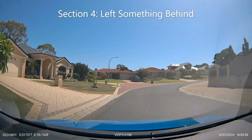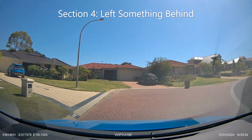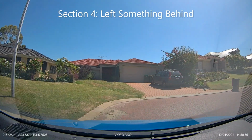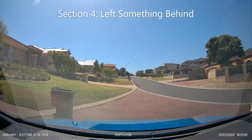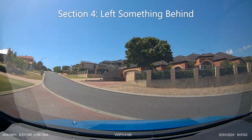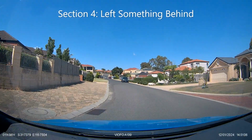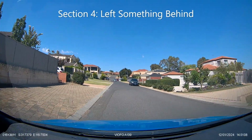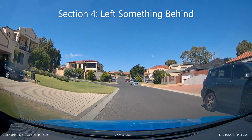Here's a good little spot to turn around. It's a 90-degree corner, but if we indicate left and come in here, and then change our indicator to right, we now have a panoramic view, if we turn our head, up both sides of the street. It's the perfect place to turn around as long as there's nobody parked in that little recess area. All right, so we've completed one of our turns.